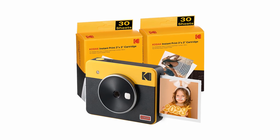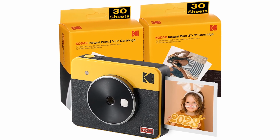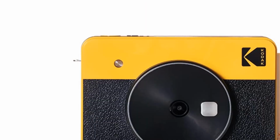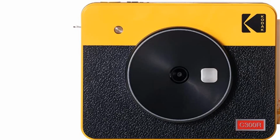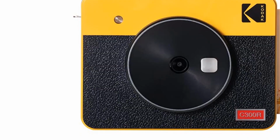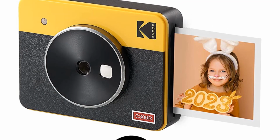This camera comes with 60 sheets of 3x3 paper, so you'll be able to capture and print plenty of memories. Plus, the Kodak Mini Shot 3 Retro is lightweight, portable, and easy to use. So, you can take it with you everywhere and always be ready to snap and print your favorite memories.